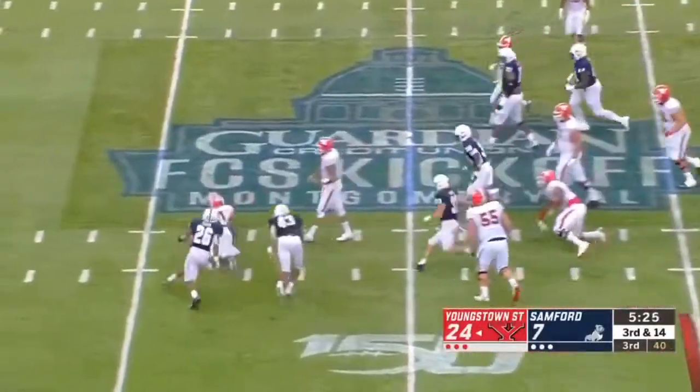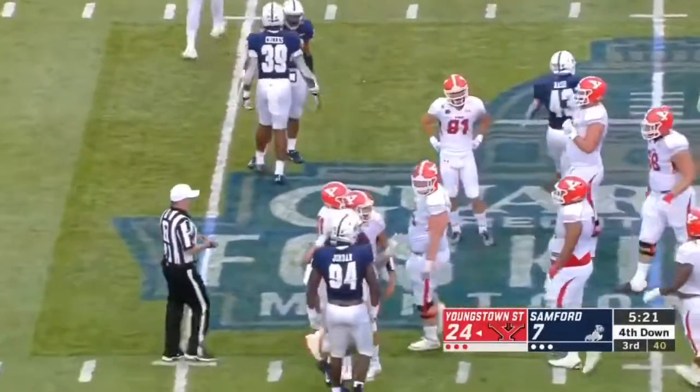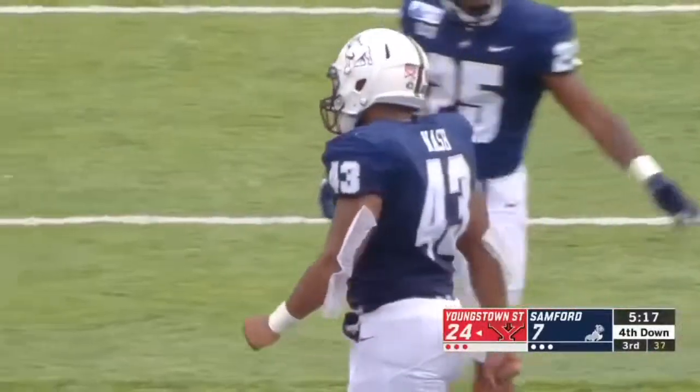Handoff Alessi, nowhere to run, driven backwards, he'll lose more yardage. Jalen Nash met him in the backfield. And one of the top leaders for this.